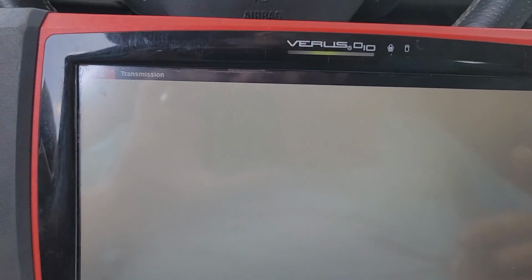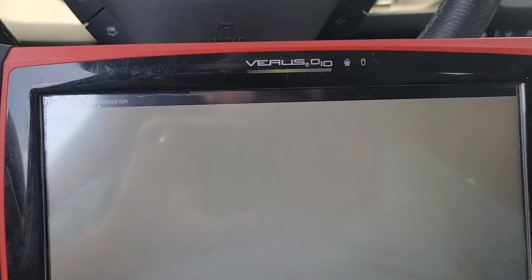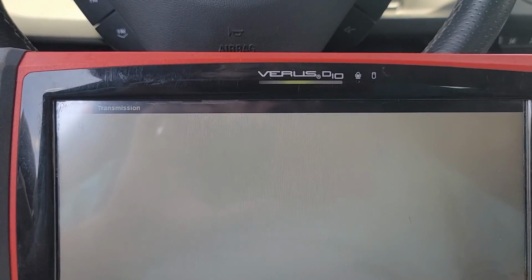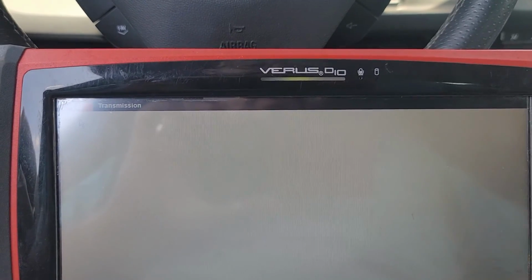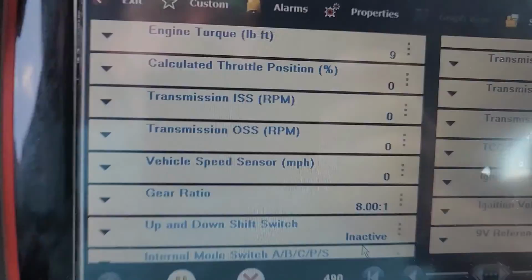Alright, so if this is what you're giving me, Snap-on, I mean, then Autel is better. At least it went through doing something to the transmission, and after 5 minutes it failed. You are useless in this field. Alright, so I went to live data.